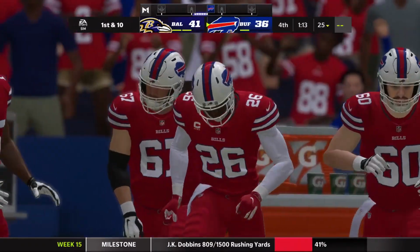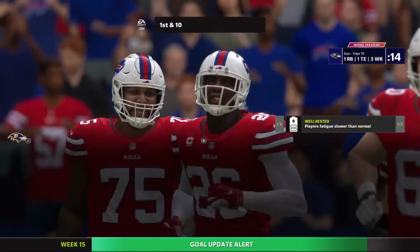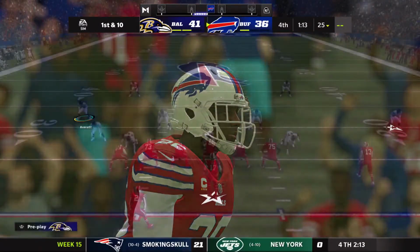Stevenson elects not to return it. It's a touchback. The Buffalo offense and Devin Singletary heading back out there. And as the numbers show, he really wasn't in the mix at the beginning, but they've got him in the rotation now, and it's proved a good move.